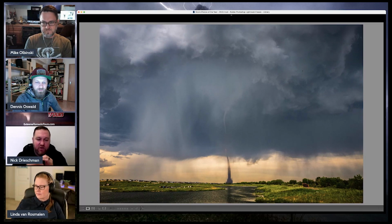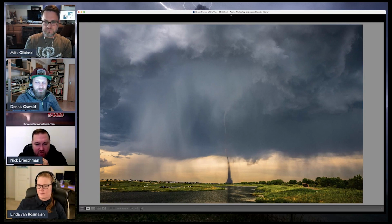So you've got that very tight condensation funnel in the middle, and that's actually being wrapped around by the dust sheathing there, which lends a lot to this one as well. So it's a unique tornado. These things can and do happen.